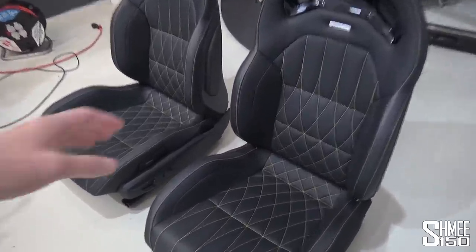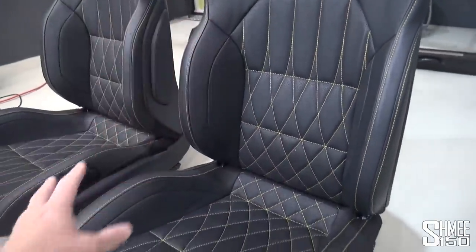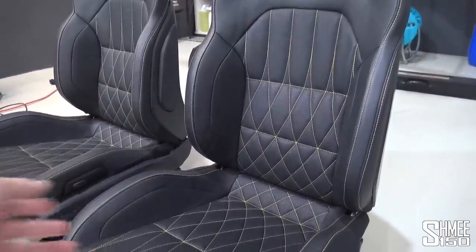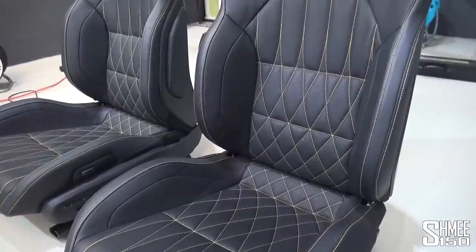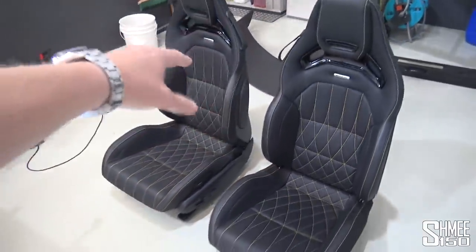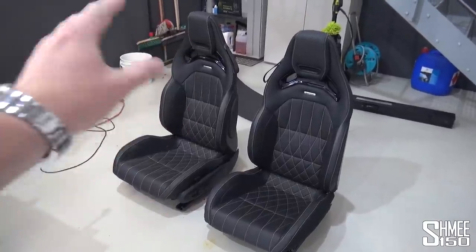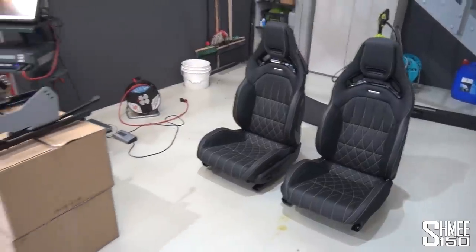And that is because these are very, very firm, and the backrest is just not a good shape for me personally. Now, like I said, this makes a big difference who you are, your size, how tall you are, how wide your shoulders are, how wide your hips are. Seats are a very personal thing, but these for me on a long distance run have just never really been all that comfortable. Hence why I was keen to change them up for the bucket seats that I knew I would like an awful lot.